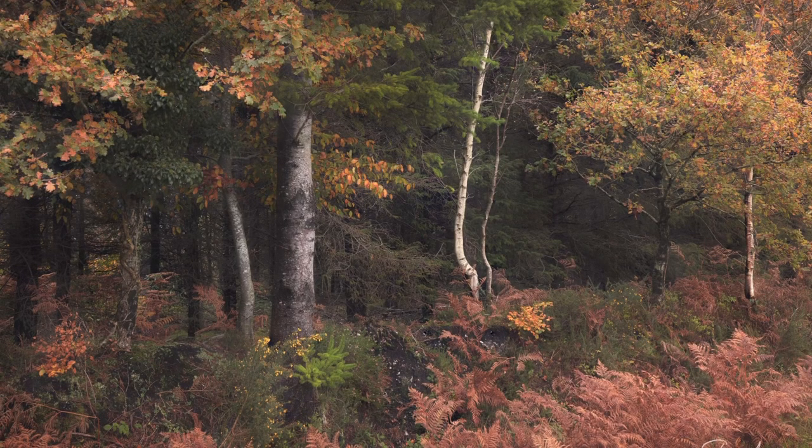So this is my favourite image from the day. I do like the composition. I think it balances nicely. The tones within the image are really beautiful. I think I've managed to capture the last few days of autumn, so that was great.